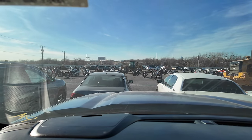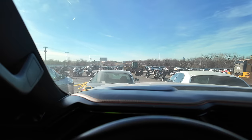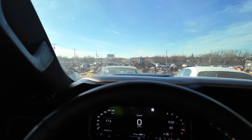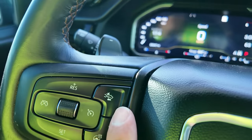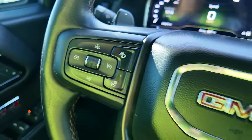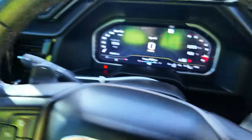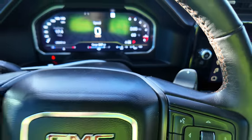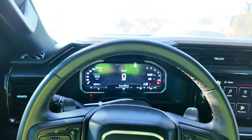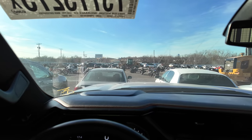I can see a heads-up display there too, which is really nice to have. I don't know how to work it. Somewhere there's usually a button that you can push for your heads-up display. Looks like you've got adaptive cruise control as well. Heated steering wheel, really nice. Of course, you got all your Bluetooth, even paddle shifters on a diesel. Really? Flappy paddles on a diesel. All right, that's something. Anyway, it's a nice truck.